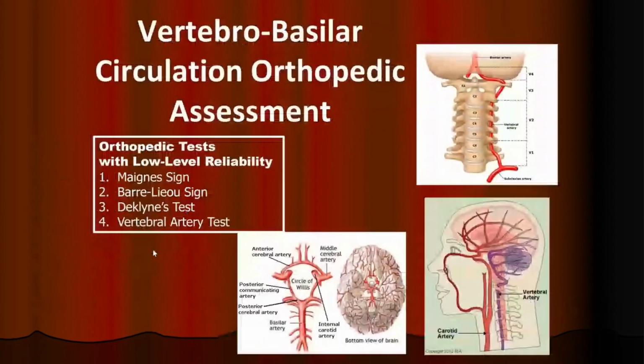Then we get into vertebral basilar circulation orthopedic assessments. There are certain orthopedic tests, such as Maigne's sign, Barré-Liéou sign, DeKleyn's test, and the vertebral artery test, which is no more really than turning the head, extending and holding it in different positions.